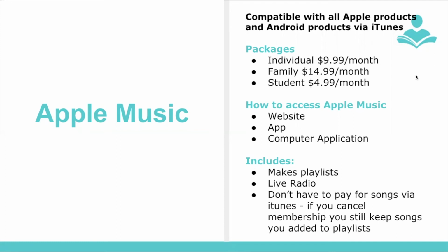If you were to choose the individual package, it's $9.99 a month. If you were to choose the family package, it's $14.99. And then lastly, the student has a discount at $4.99. Apple Music you can access through the website, the app on your phone, and then a computer application as well.